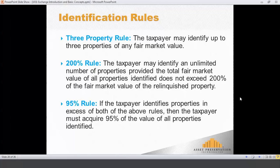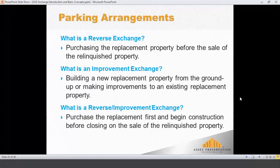Now, something I'll just touch upon are what we call parking arrangement transactions. These are situations where an entity owned by the qualified intermediary is actually parked on title to a property, and that's why they're called a parking arrangement. We would form generally an LLC, a limited liability company, which in 1031 exchange speak is called an EAT, an exchange accommodation title holder. Really, we're just parked on title. There are three different scenarios of parking arrangements.